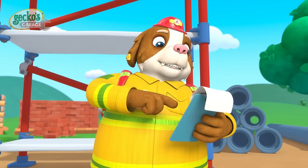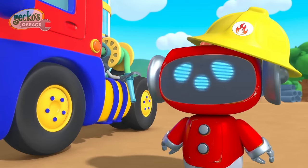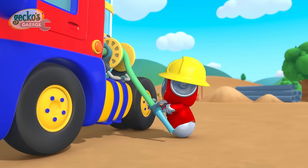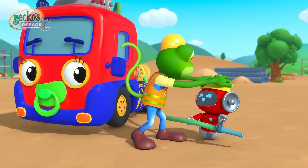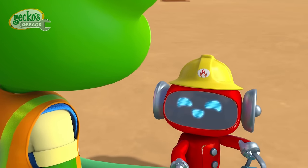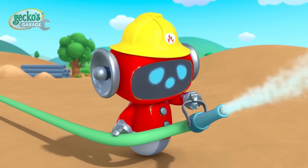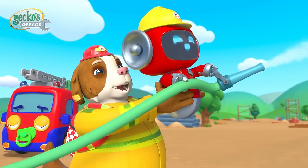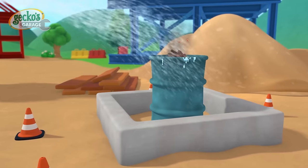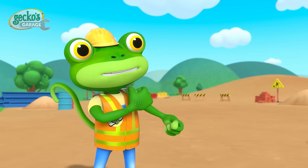To put out a fire, we pour water on the flames. Time to grab your hose. Safety first, Red. Helmet on properly. There. I've got you, buddy. Woohoo! That's what I call fighting a fire. Wow, great job, you two.